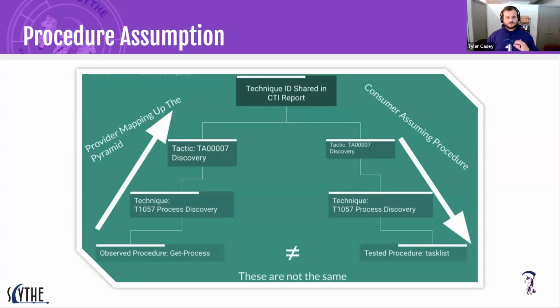So again, testing against technique IDs is not a reliable way to tell if you're able to detect behaviors from threat actors. In this example, we see the technique of process discovery has two different procedures: our observed procedure of Get-Process and the tested procedure of tasklist. They're not the same, so what it calls is different. They can both be run in PowerShell, but Get-Process is a PowerShell command, while tasklist will run in CMD, the command prompt. What it outputs is similar but not the same. The command line is different. So we want to emulate the observed procedures as closely as possible to ensure that our detections are as accurate as possible. You know what I'm saying?